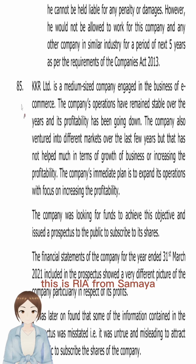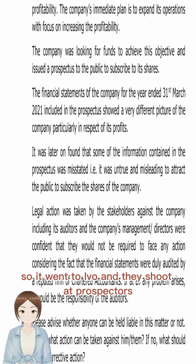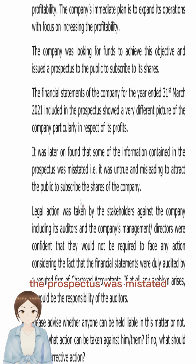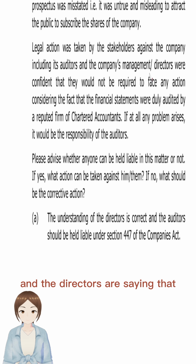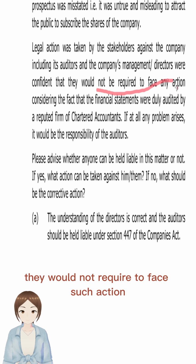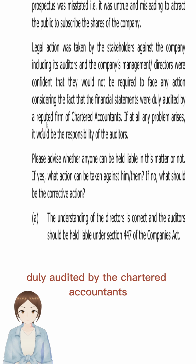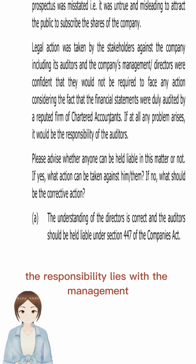Hey Samsung, this is Ria from Samaya, MCQ 85, CA Final. K Limited is a mid-sized e-commerce company and it wants to expand its operations, so it went for an IPO and issued a prospectus. The stakeholders took legal action against the company as they found a misstatement. The prospectus was misstated, and the directors are saying that they would not have to face such action if the financial statements were properly audited, duly audited by chartered accountants. You see, the responsibility for preparation of financial statements lies with the management. So the management's contention here is wrong.